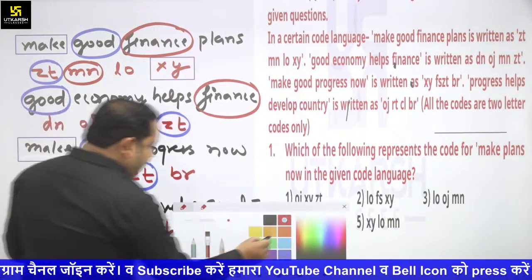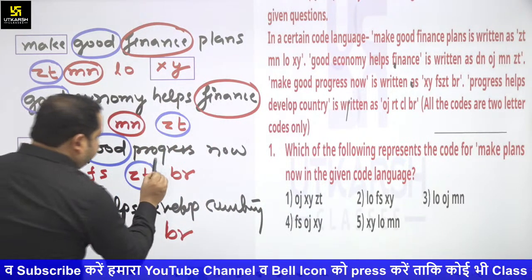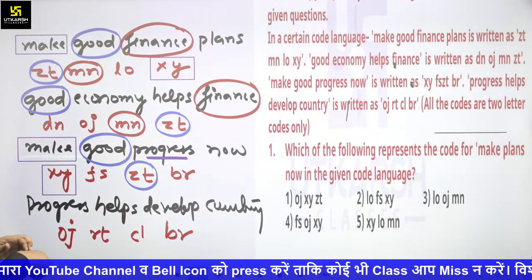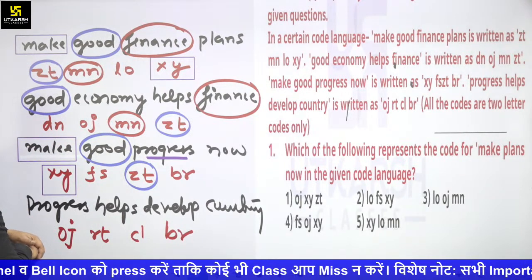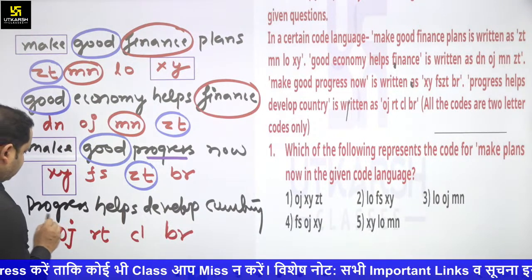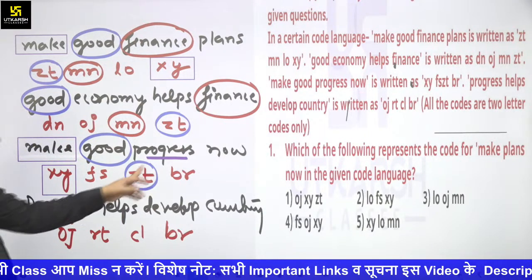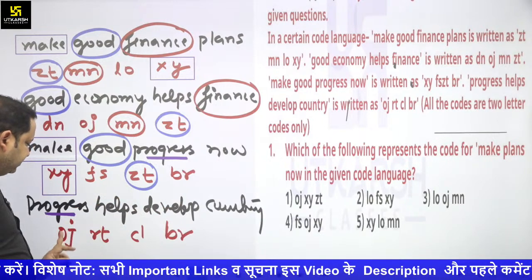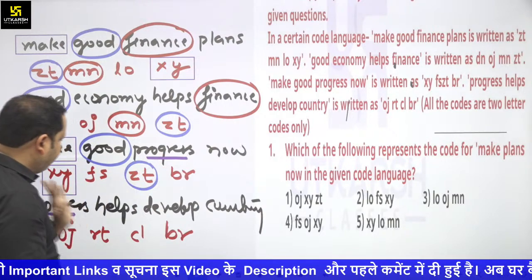Okay. Now I have a question. Can you tell me what is the code for progress? Who is going to tell me? We have this progress. Again, we have progress. This is FSBR. This is OJRTCLBR. Who is going to tell me what is the code for progress?